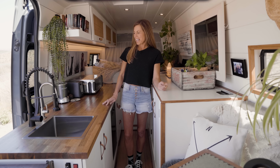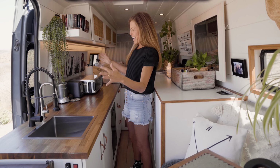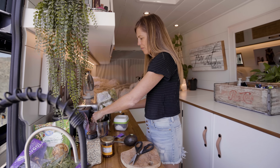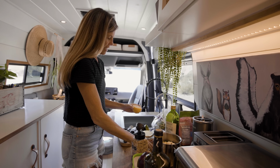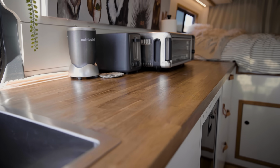So this is my kitchen, and I love her. Really important piece was that she was big, relatively for a van, obviously, and that I had the view as I was preparing food. I really wanted to have a lot of counter space, and also the butcher block creates just warmth in the van. So that was important.